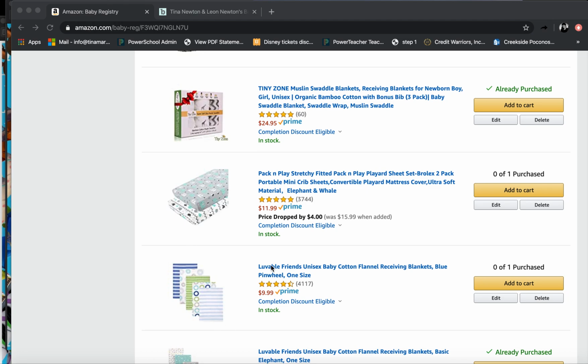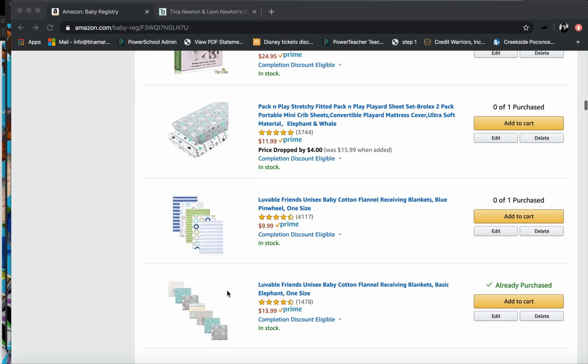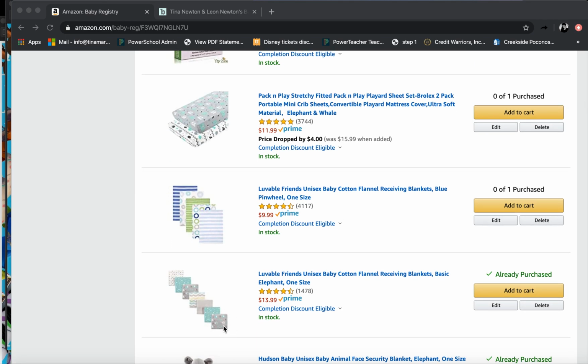Again, they didn't purchase these receiving blankets, but I did receive a lot of receiving blankets for our baby shower, and I absolutely love them. But truth be told, I only need about 6 to 10. You do not need a bunch of receiving blankets. You're going to notice that you're just so busy that you'll keep using the same receiving blanket over and over.